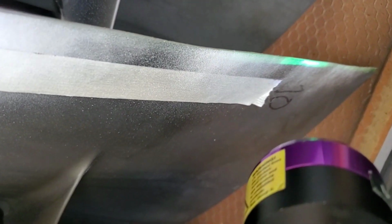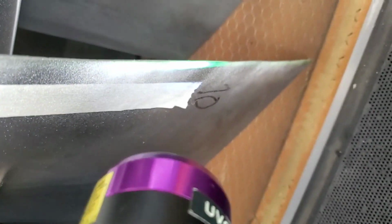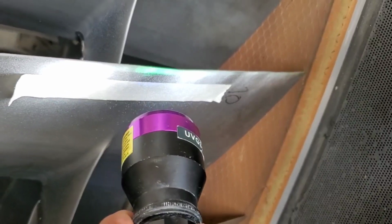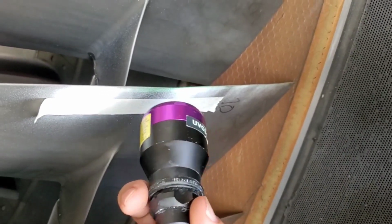Light, Mike, for a second. And we're putting the black light to see if there's any crack indications, and as you can see, there is no crack indications.